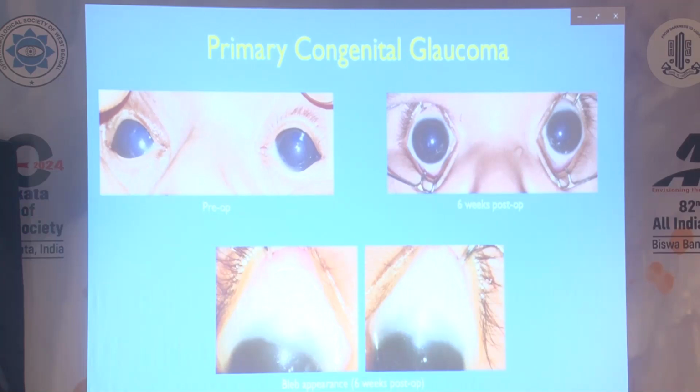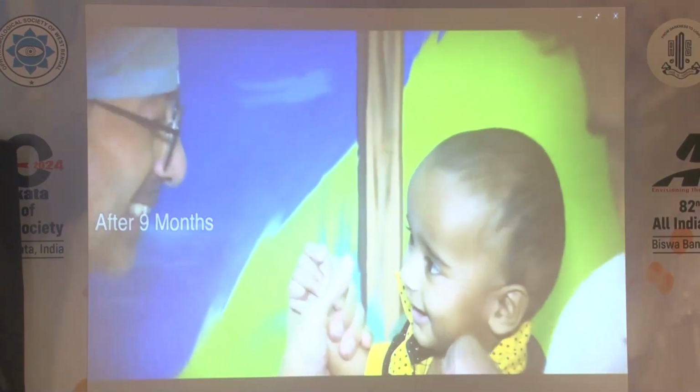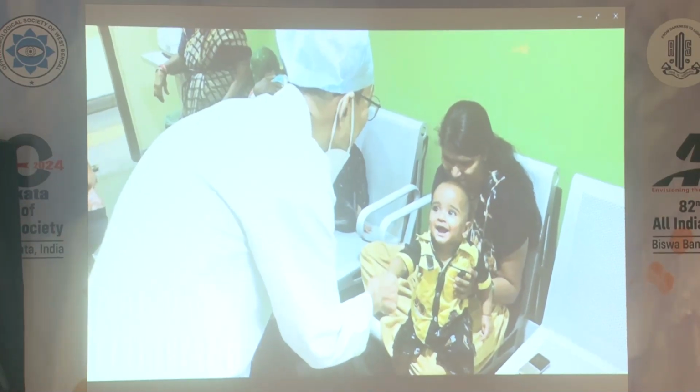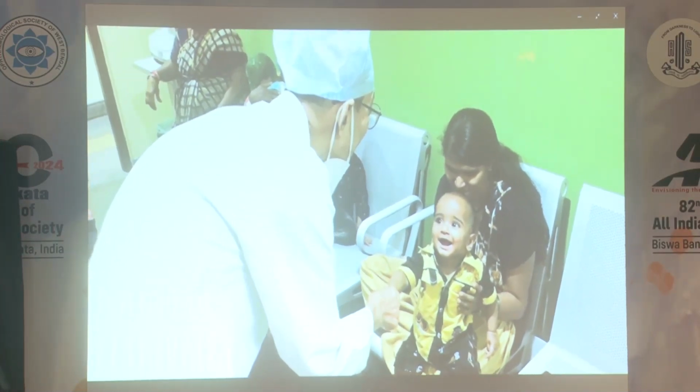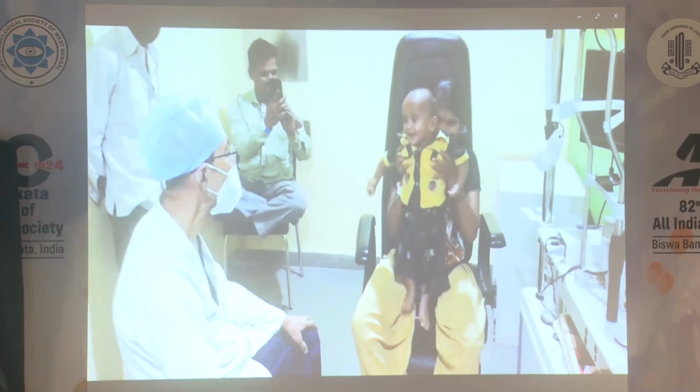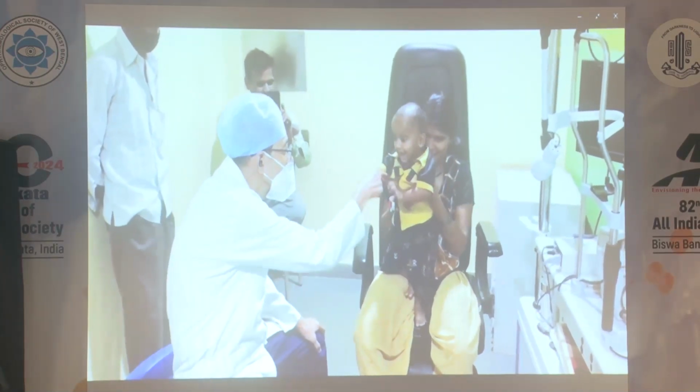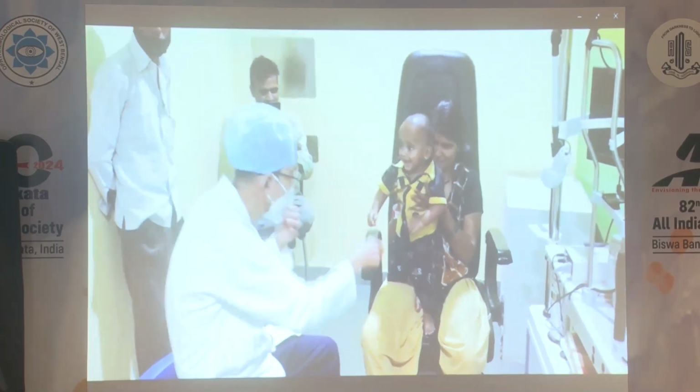At 6 weeks postoperative, the child had total clearance of corneal edema in both eyes and the bleb appearance was satisfactory. The child is enjoying age-appropriate normal visual acuity in both eyes and the activity of the child is normal and the parents are extremely happy with the surgical outcome.